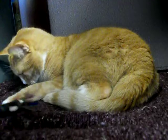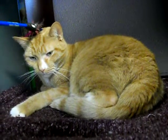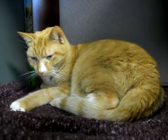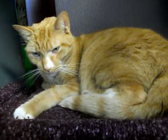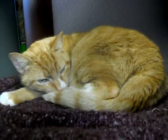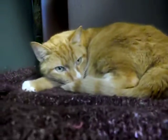Oliver has been here quite a while, and he had a pretty hard time at first adjusting. The other cats made him quite nervous, so if you've got other animals in your home, it may take a bit of adjustment time. But guess what? Oliver is living with other cats right now in a free roaming room and doing just fine. He adjusted just fine after some time.